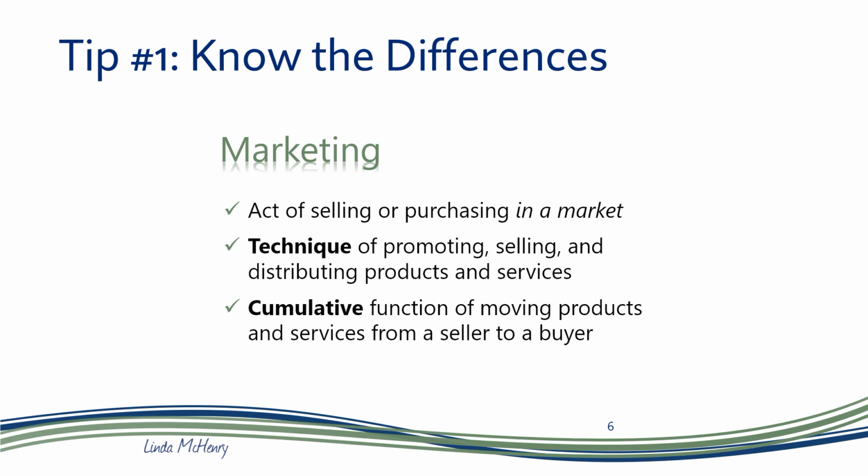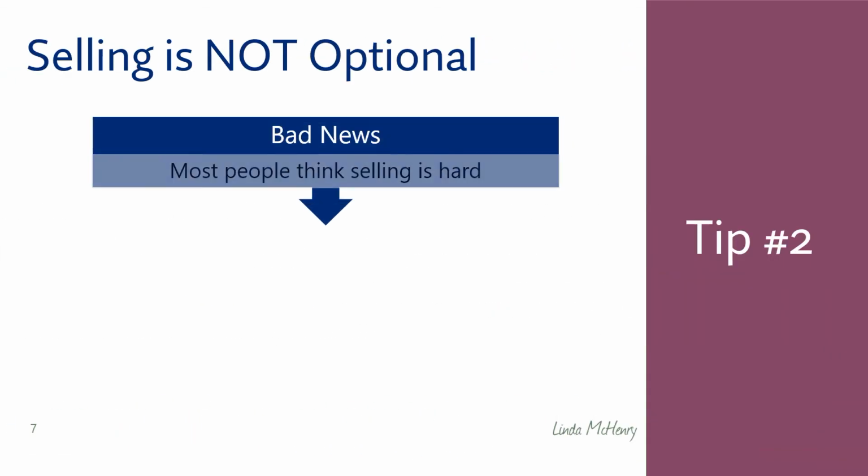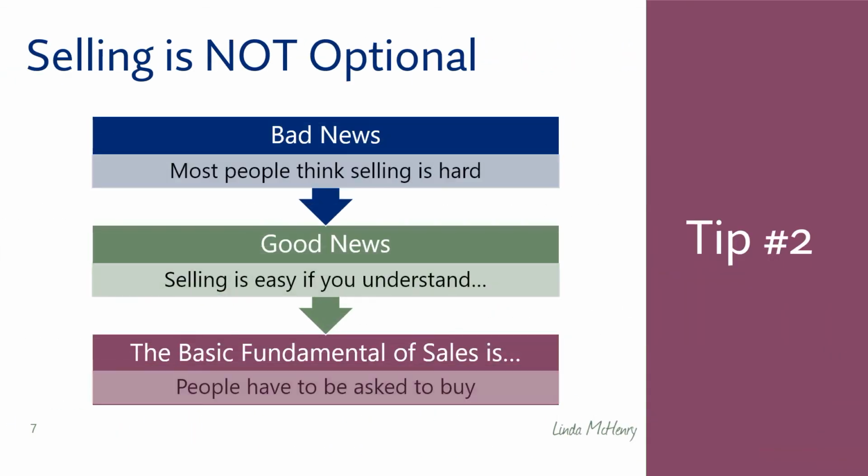Marketing is not as tangible as advertising, selling, or networking are. Marketing is the act of selling or purchasing in a market. It's also the technique of promoting, selling, and distributing a product or service. Instead of being a single, easily identifiable function, marketing is the cumulative function of moving products or services from a seller to a buyer. It may involve advertising, selling, and networking, but it doesn't always have to involve each of the other functions.